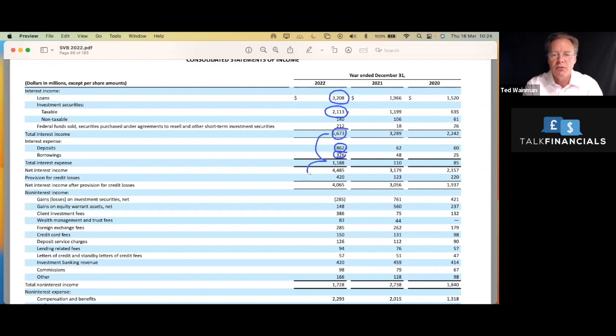So thinking about this, it is very much a commercial bank. They borrow money over here and they lend money over here. Now, in effect, what they're doing is that they're taking money from depositors, they are lending it out, but they're also investing it, and we're going to see that on the balance sheet.